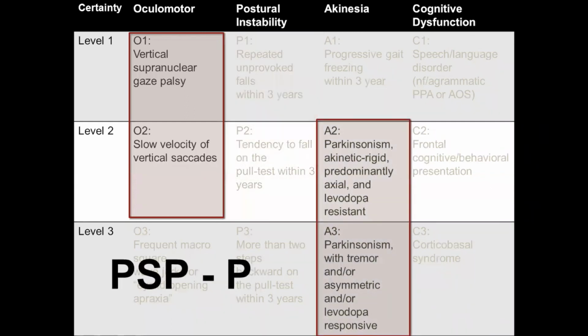For the probable diagnosis of PSP Parkinsonism, again, both of the eye abnormality categories are there, but now instead of that tendency to fall, patients have the slow, stiff Parkinsonian syndrome, which, important, can either be levodopa resistant or can sometimes have an early response to levodopa. But the key is to be really confident about the diagnosis. These eye movement abnormalities have to be there, because if those aren't there, this syndrome over here would be very difficult to distinguish from classic Parkinson's disease.